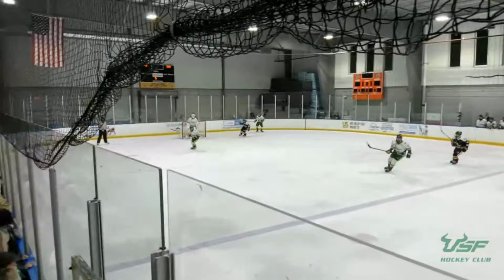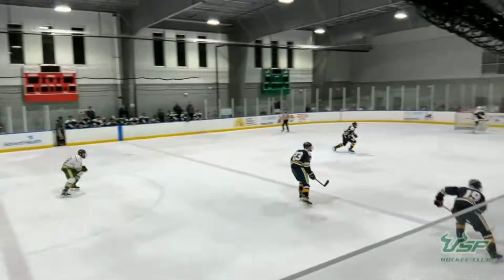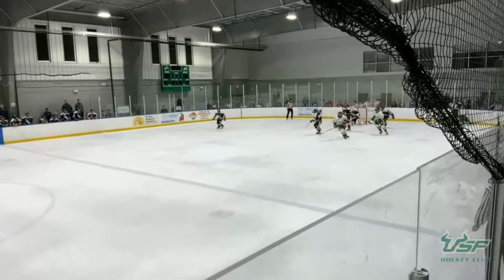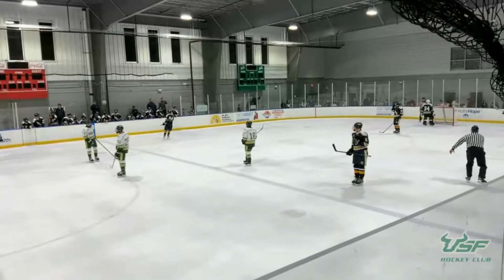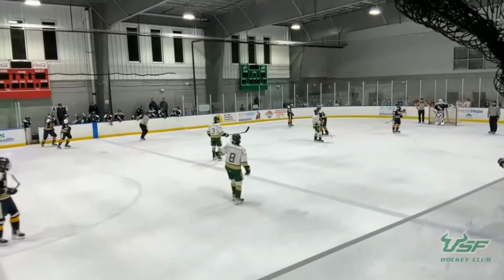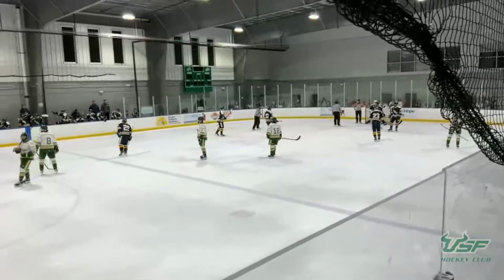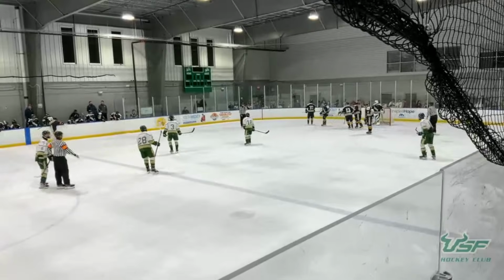A great hustle by number 29, Rowan Luke, with a huge hit on Dan Bogdanov, who gets knocked to the ground. The physicality is there as the puck gets hit so high that it hits the roof and we'll have a whistle. Yeah, I think it's just safe to say the tone's been set, but not in USF's way right now. 9-5, really slow start compared to last night. Yeah, a slow start without a doubt.